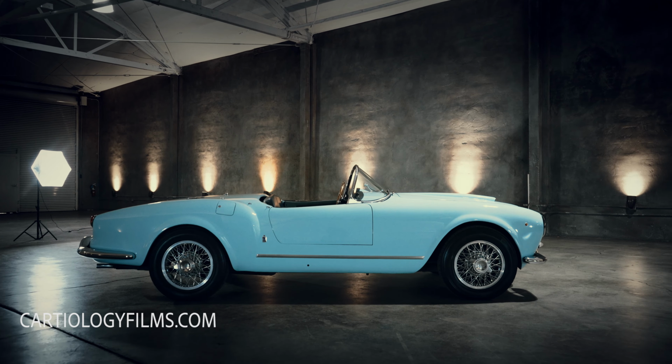There's no lock on the trunk. It just stays there on its own. And even in 1955, they knew how to design things. So the wind force keeps this down. And then it comes up and just very gently locks up. Amazing.